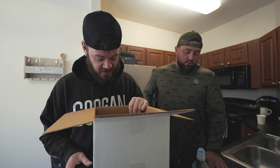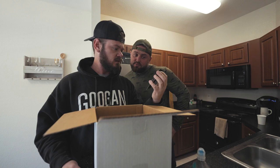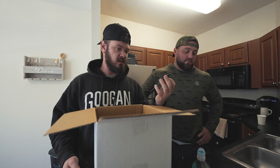What's inside? Here's a QR code. I don't know if you guys can, like, pause the video and scan it. I don't know. Is that how you do this? Scan this doohickey with your phone's camera. Box barcode is videos. Cool. Yeah, well, there you go. You can see for yourself, I guess, if you pause the video and screenshot the QR code.